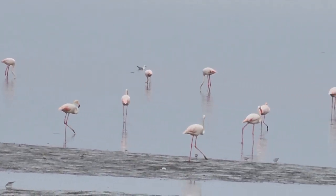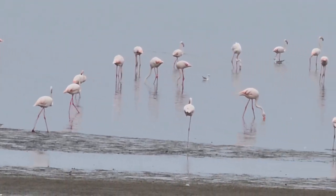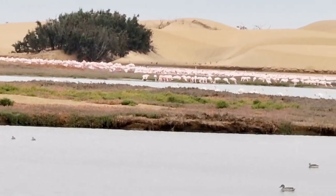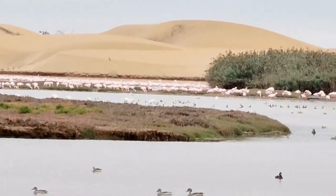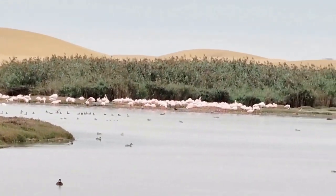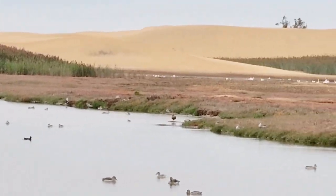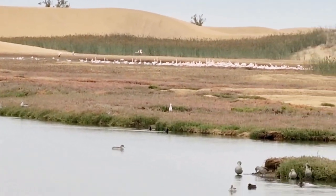Massive flocks of flamingos wade in the shallow, nutrient-rich waters, feeding on algae and small crustaceans. The greater flamingos, which are taller and have pale pink colors, and the lesser flamingos, which are smaller and more vibrant pink, are often seen together. Tips for visitors: bring binoculars or a zoom lens for photography.